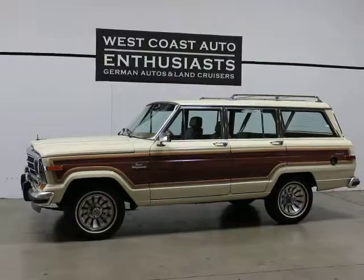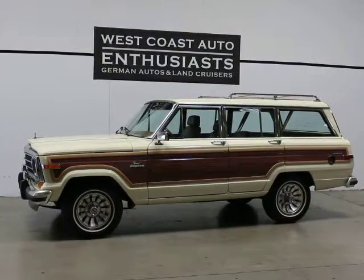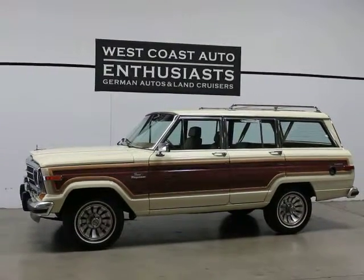Today we're featuring a 1986 Jeep Grand Wagoneer that was restored by the WagonMaster. It's got 93,000 miles on it. It's a clean title, clean Carfax car.